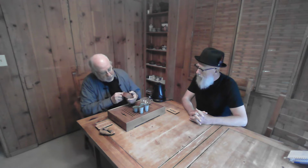And I always tell people, try an experiment. Prepare the same amount of tea in a porcelain cup and prepare it in a Yixing pot, and you'll know what the difference is. And of course, there's a lot of craftsmanship in quarrying the clay, in making the teapot. They're really beautiful works of art.